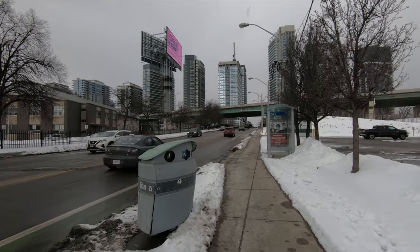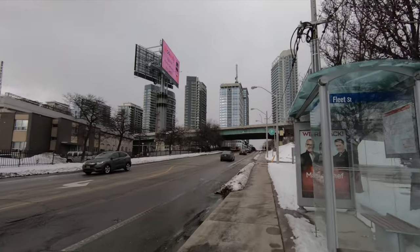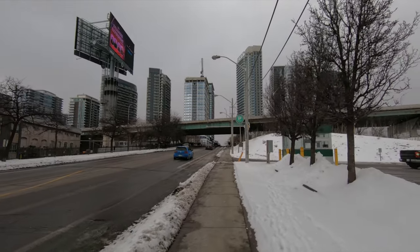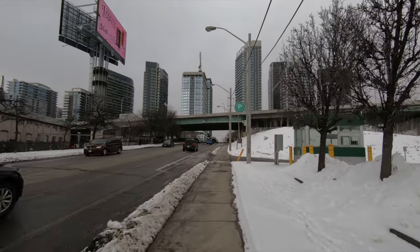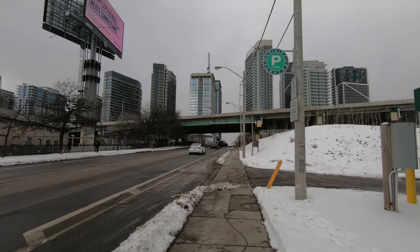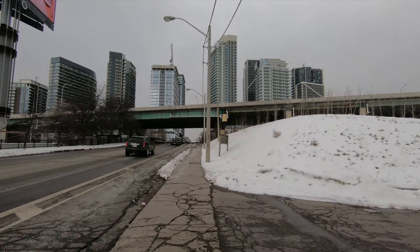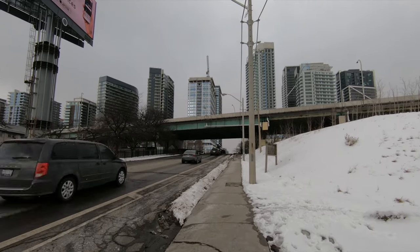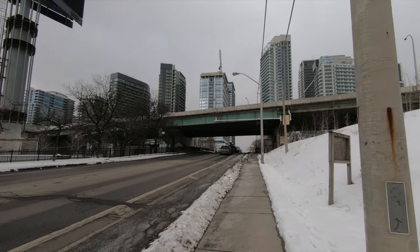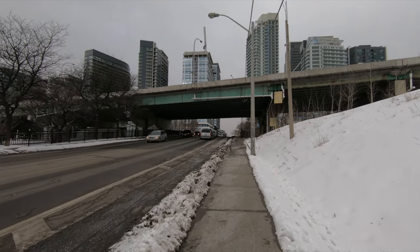Liberty Village right ahead, and on top, the Gardiner Expressway. So I have gloves in my right hand and my left hand. I didn't wear any gloves, and still the fingers are not freezing today, so you can actually go out without wearing gloves. And I don't feel any wind, so the temperature doesn't feel that bad because there is no wind.